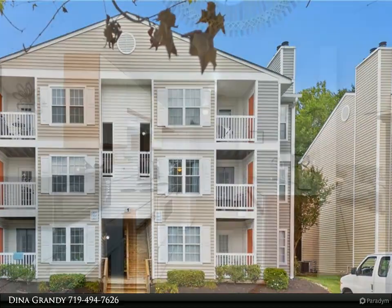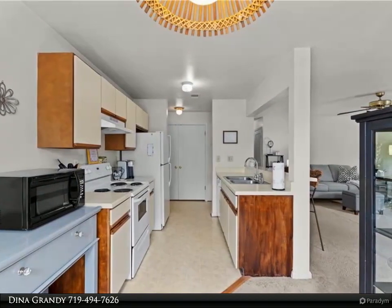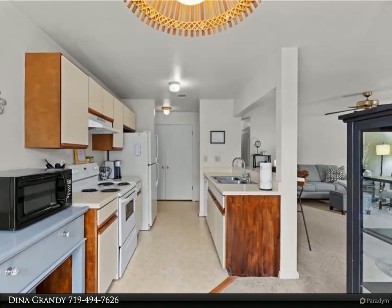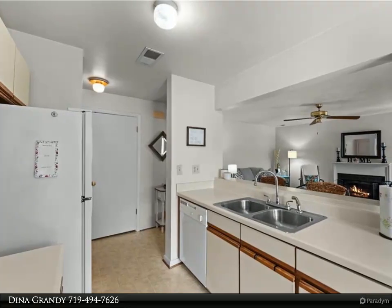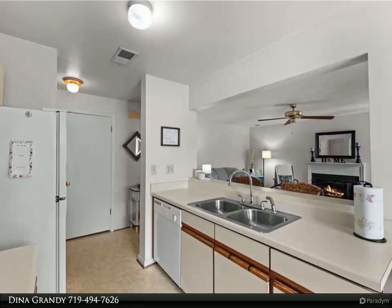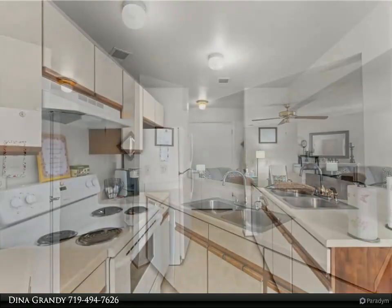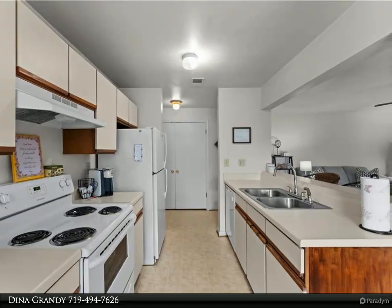Move-in ready second story condo in Chesterfield Station. If you are looking for low maintenance living, this may be the perfect one for you. The condo has two spacious bedrooms, including a primary bedroom with bath and one full hallway bathroom. The open floor plan living area has a cozy fireplace and a cute little balcony overlooking the common areas.